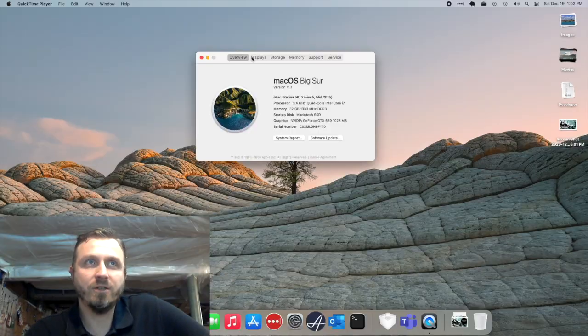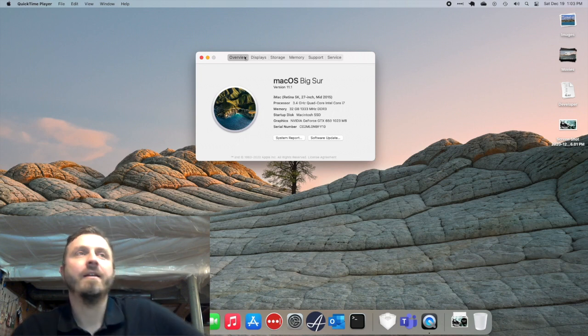So I enjoy it a lot, and I think it's also aesthetically pleasing compared to some of the other operating systems out there. I think it just looks a little more professional and sleeker.